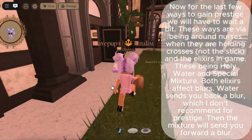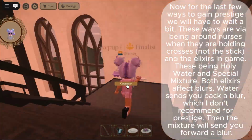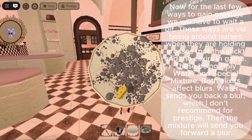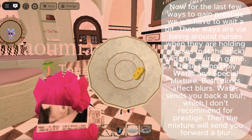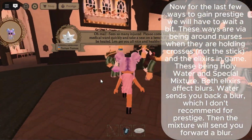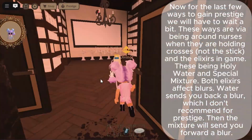Now for the last few ways to gain prestige, we will have to wait a bit. These ways are via being around nurses when they are holding crosses, not the stick, and the elixirs in game. These being holy water and special mixture. Both elixirs affect blurs. Water sends you back a blur, which I don't recommend for prestige. Then the mixture will send you forward a blur.